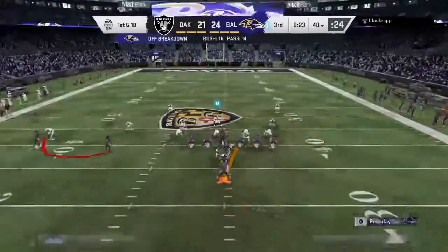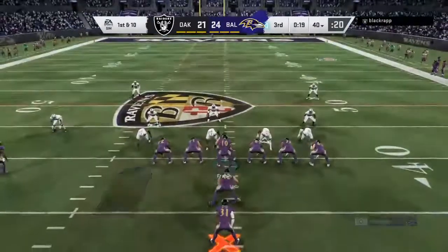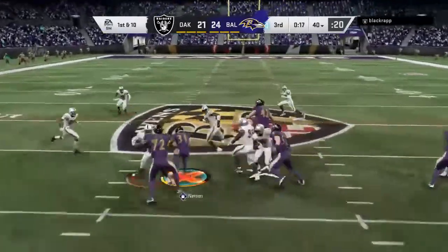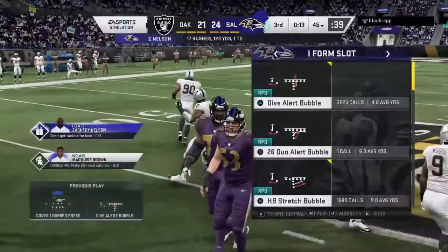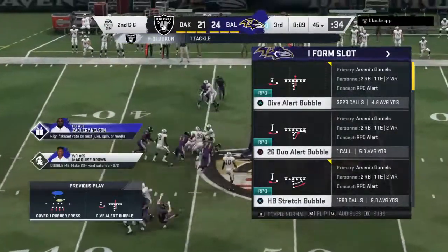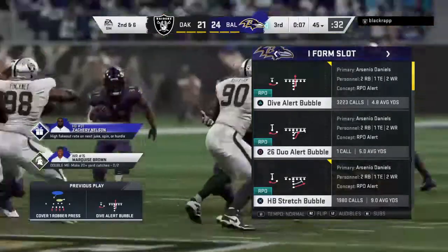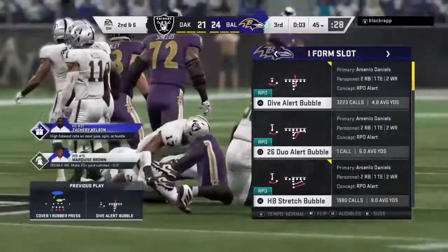They'll run on first down. It's Nelson. It's a pickup of 4, and it'll bring up second down. He was brought down at the 45-yard line. A gain of 4. It's now second and 6 at the 45-yard line.